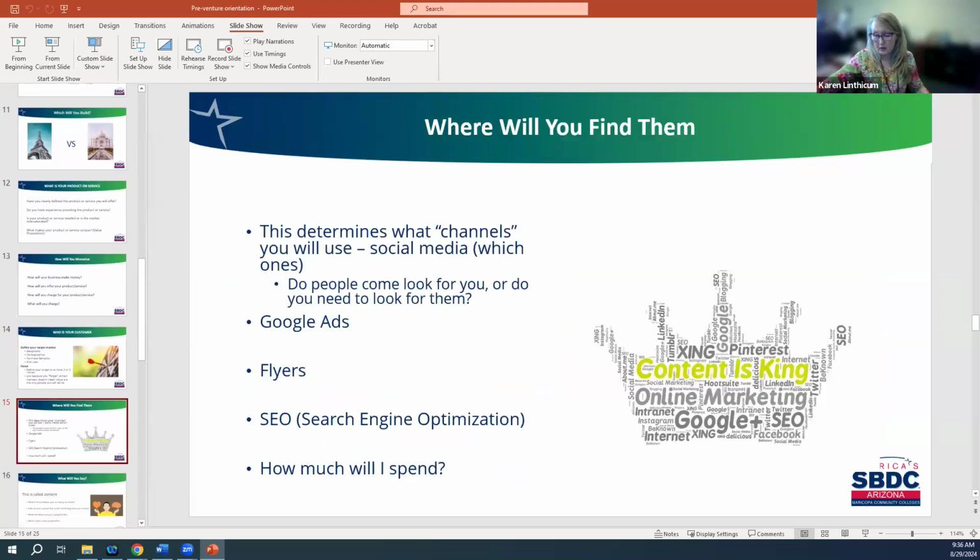So let's talk about marketing a little bit. Where will you find them? Once you've determined all those other things, you have to determine what channels your client looks at. Do they look at Facebook, YouTube, Instagram? What is that demographic looking at? Are they watching television? If they are, and you want to do advertising on television, which is surprisingly inexpensive these days, if you go the cable route, they can help you meet your specific demographic. They know what shows that demographic watches. And so you can do fairly inexpensive ads, but you have to know who you're trying to target.